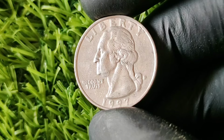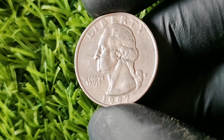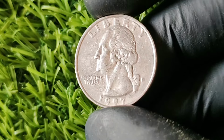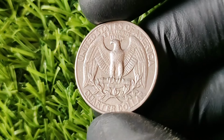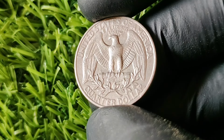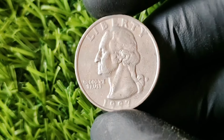But not all 1997 quarters were created equal, especially not the one with the P Mint mark that sold for a jaw-dropping $1.4 million. This is where it gets spicy. The P Mint mark means it was struck at the Philadelphia Mint. Now, the coin that went for $1.4 million wasn't just any 1997 quarter. It had a rare error that collectors go absolutely bananas over: a perfectly preserved coin struck on the wrong planchet. That's right, this little guy was minted on a different metal disc than it was supposed to be. In this case, it was struck on a nickel planchet.